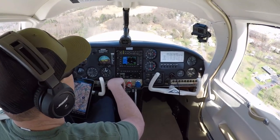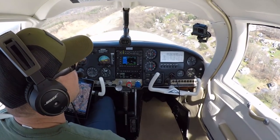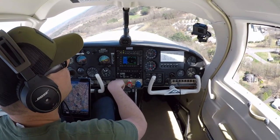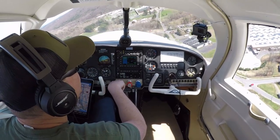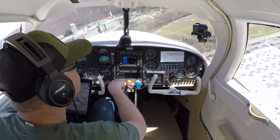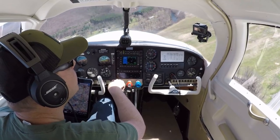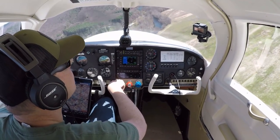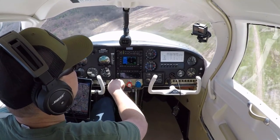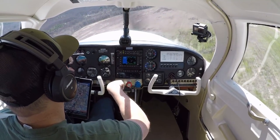And Resnick traffic, we turn right base now for 2-2, Resnick. Watch your speed, the wind might grab you. And Resnick traffic, Mooney is base to final now, 2-2, full stop, Resnick. One more swipe of trim to help me out. Perfect speed. One more swipe of trim, look at that, beautiful turnout.